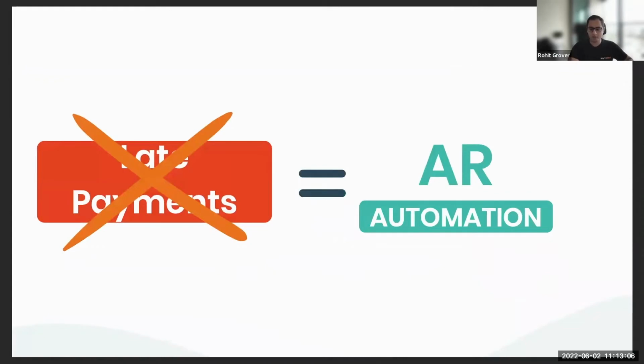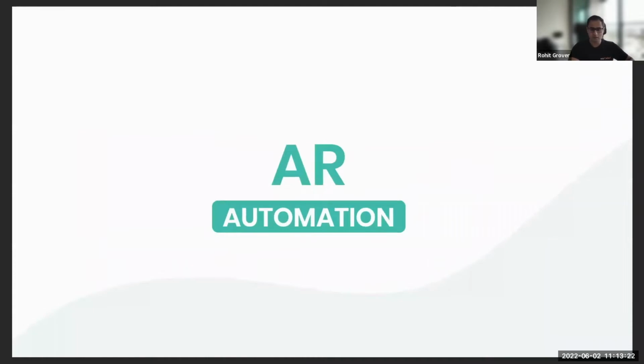But not all hope is lost. There is a solution to late payments, and this is AR automation. So I'm going to be talking a little bit about AR automation now and how it's going to help you actually eliminate this late payment problem. So let's dig into AR automation.